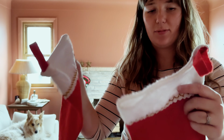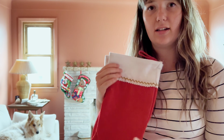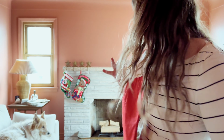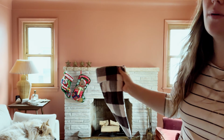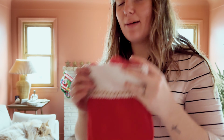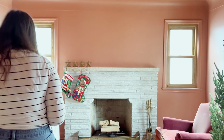For the cat and the dog, we just have some simple dollar store stockings. I have some other ones, but I prefer going for a lot more of those primary colors. I do have some stockings like this, but they don't really go with the others that I have. These go better. I'm on the hunt for some cute vintage cat and dog ones, but I'll find them eventually.